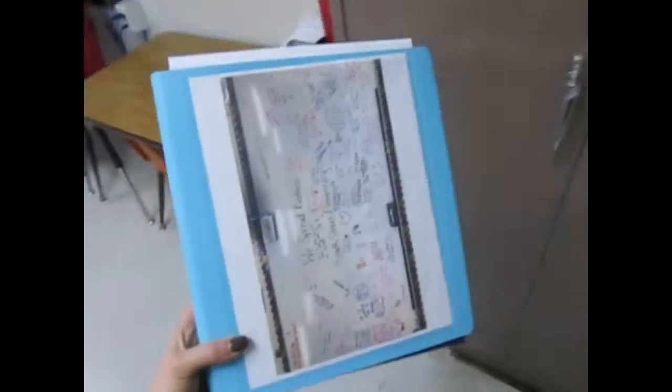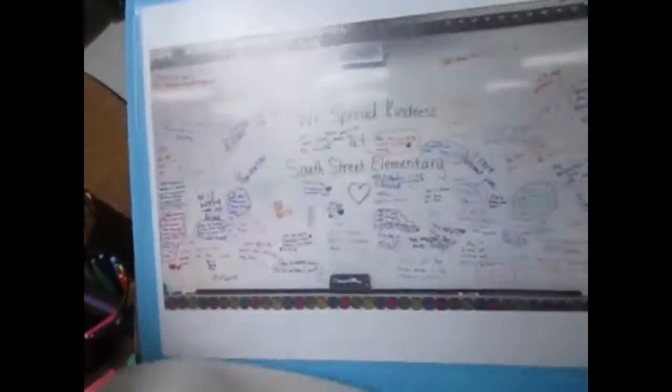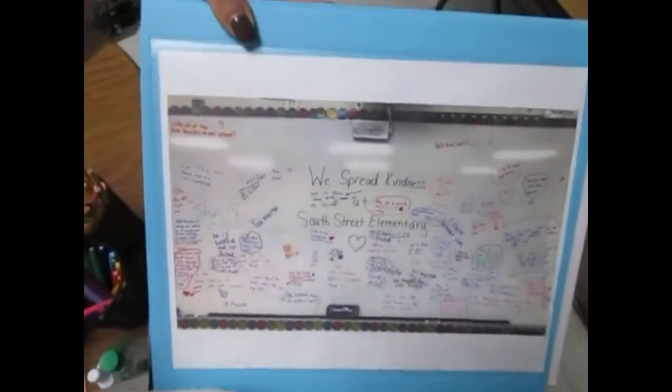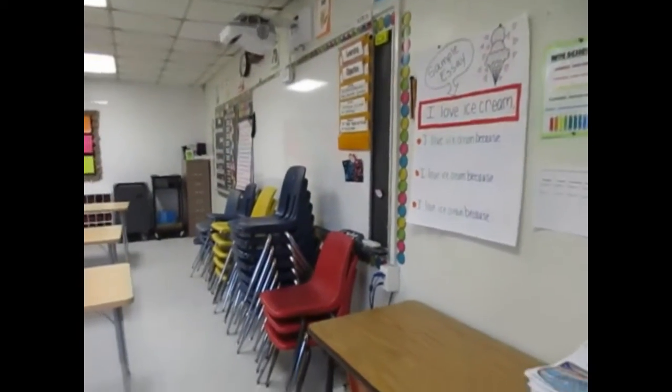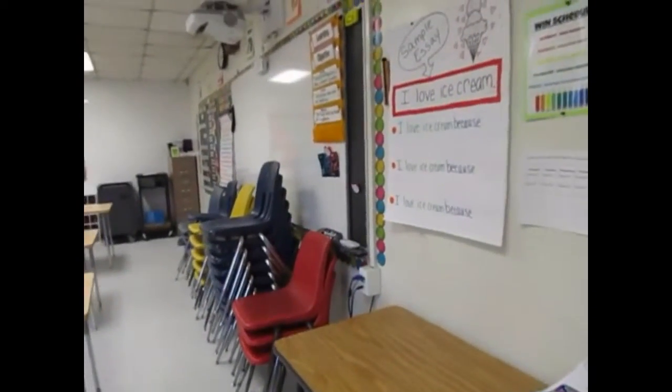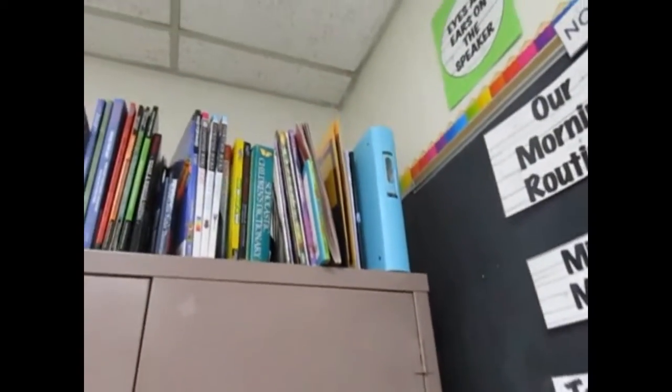And then I also have this binder up here that I just fill with letters and notes that the students give me. They love to give me stuff. This was an activity we did one day for morning work where I had them all write something kind. So I just have a spot for that. I was putting it on my board, and then they got really crowded and things were falling down. So now I just put them up there so they're safe, and if I'm having a bad day, I can just go and open up that binder and realize that I'm not a complete failure.